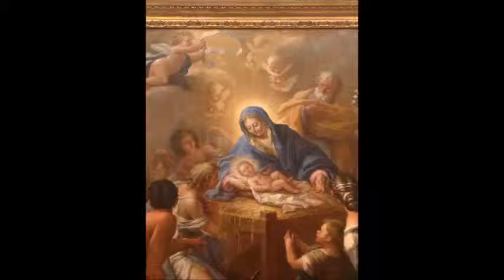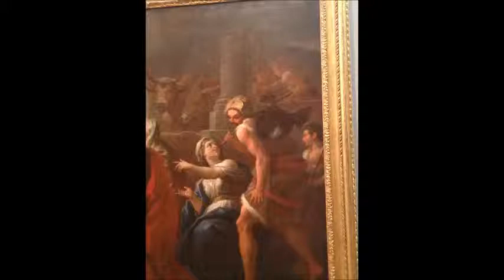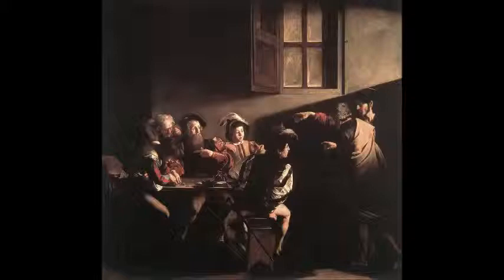Another characteristic of the Baroque period is the use of tenebrism, which is where the main subject is highlighted and the rest of the objects are in shadow. In this particular painting, Matisse uses shadow and a beam of light to make the viewer focus their eyes to the main subject, Mary and the infant Christ.